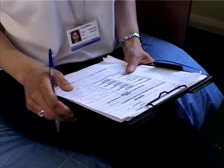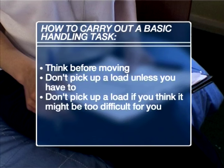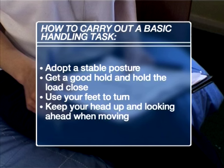When you have to carry out a basic handling task, think before moving. Don't pick up a load unless you have to. Don't pick up a load if you think it might be too difficult for you. Plan the handling task. Adopt a stable posture. Get a good hold and hold the load close. Use your feet to turn and keep your head up and looking ahead when moving.